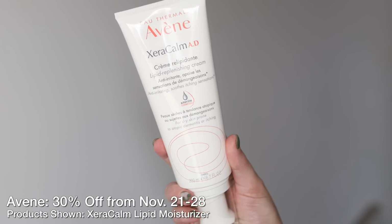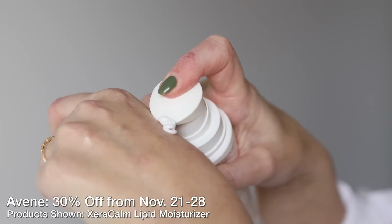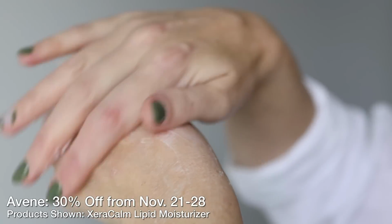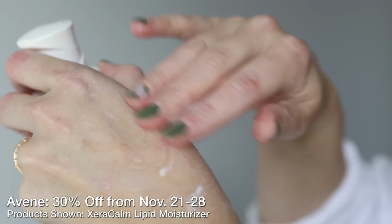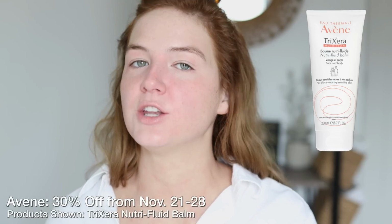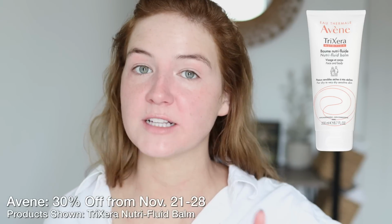Also, any Avene large body product, any of their body moisturizers, body repair, oils, absolute yes, phenomenal. This is the Xeracalm. It's a lipid replenishing cream. Perfect if you have dry, eczema-prone skin. I ran out of it, but I feel like emulsion is in the name. It's also one that melts into your skin and you feel incredibly hydrated, but not sticky.